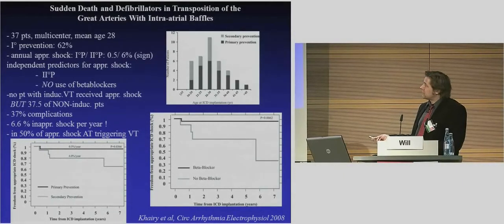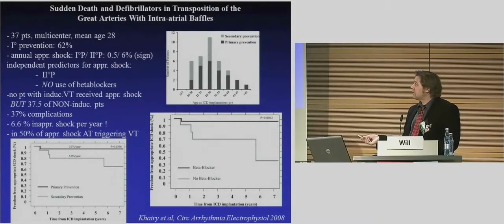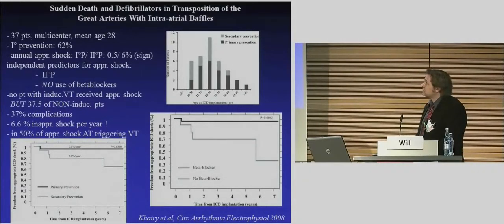And what is also interesting, and somehow conversely to be looked at maybe, that no patient with inducible VT received an appropriate shock. So this is interesting. So it seems that it is not predictive to have these patients stimulated. But 35% of the non-inducible patients were those who received the shocks.